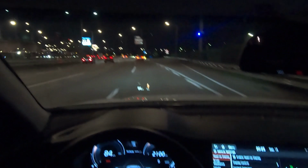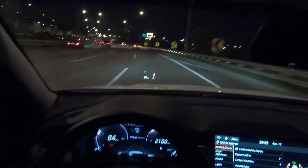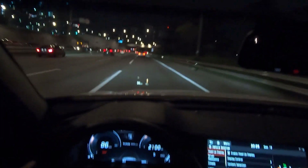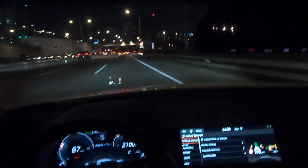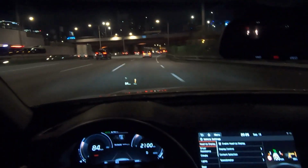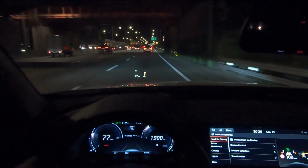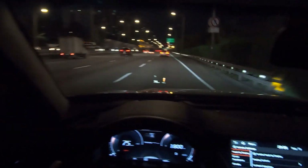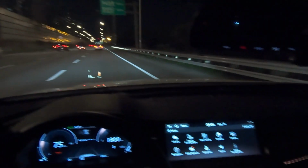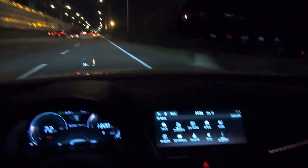But one interesting thing is that, of course, this one's faster to 62 miles per hour. It took about 8 seconds. And braking-wise, this one was better than the 2.5. I thought the 2.5 was going to have better brakes, but I guess Kia fitted the 3 liter with bigger tires and bigger brakes as well. So I was quite surprised about that this morning. Yeah, it's very comfortable to drive.